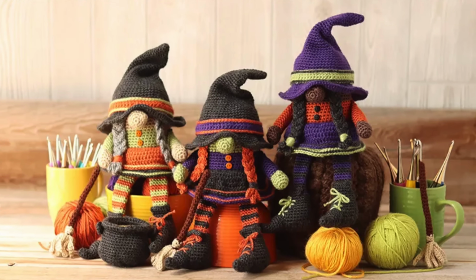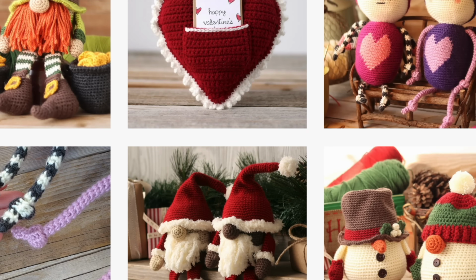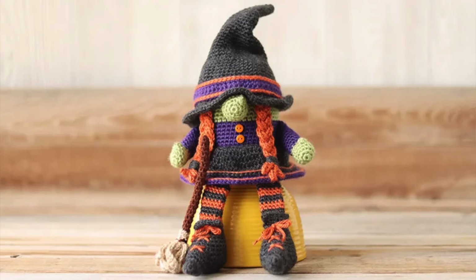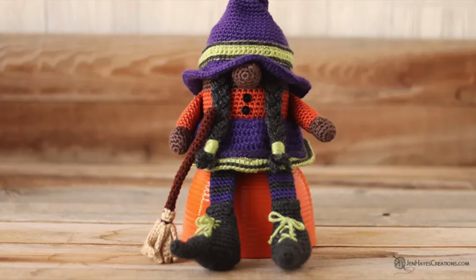The next project are the Crochet Witch Gnomes by Jen Hayes Creations. Jen has a way with gnomes. Let's just get that out there right now. She has lots of different gnome variations, and they are all so adorable. And these little gnome witches are so cute. I love their long braids. I love those little striped stockings they're wearing, and look at the shoes.